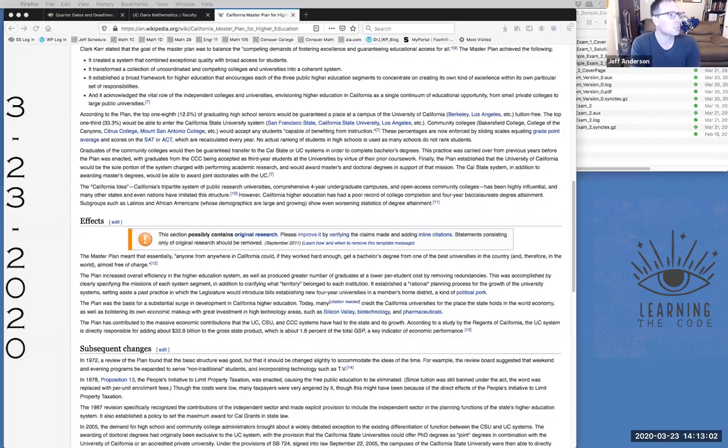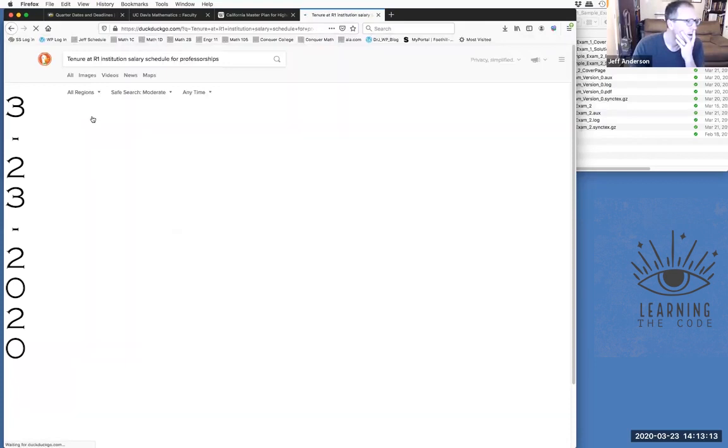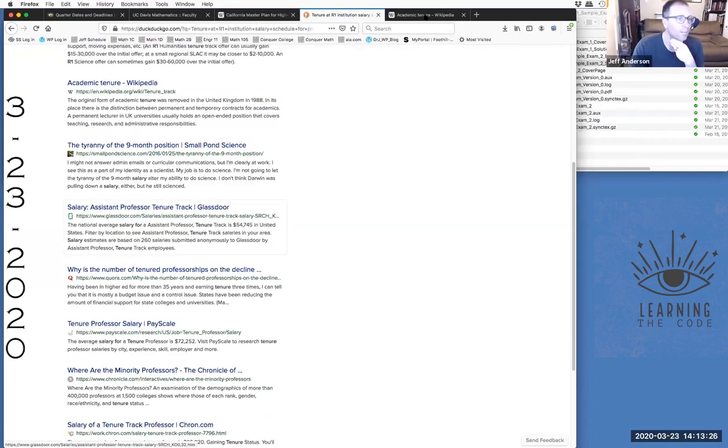In fact, so you all remember that little diagram of foothills. You know, this is not easy. Let's see. Tenure at R1 institution, salary schedule for professorships. They don't really do a good job of highlighting. A lot of this is behind closed doors, which is, I think, on purpose.